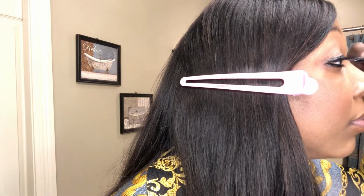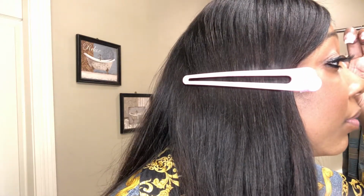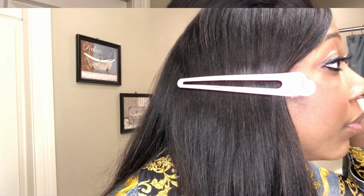So now it is time for me to put these lashes on, and sorry y'all, I gotta look in the mirror for this, okay? I just can't. But anyways, I take the eyelash and I press it to the middle of my eye, and then I'll try to press towards the inside of my eye and then the outside of my eyelid. That's normally how I apply mine. I don't use any special tweezers or anything like that. And then I just put some mascara on both my bottom and top lashes, y'all. My bottom lashes are kind of non-existent, but that's okay. We still gonna put mascara.